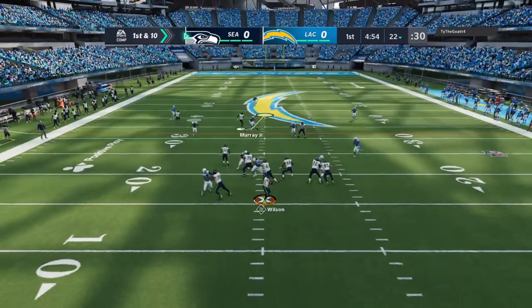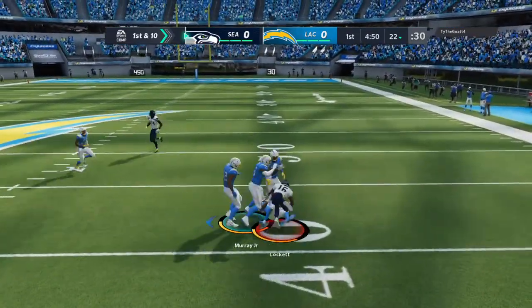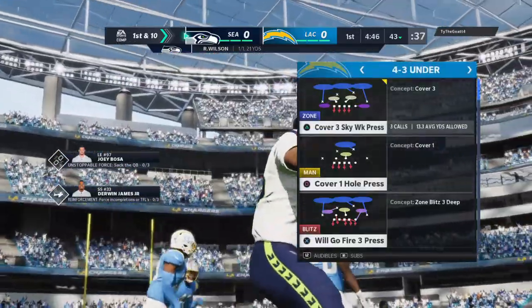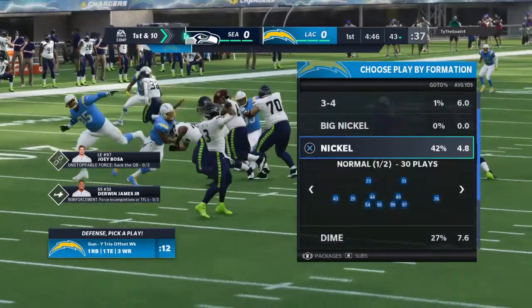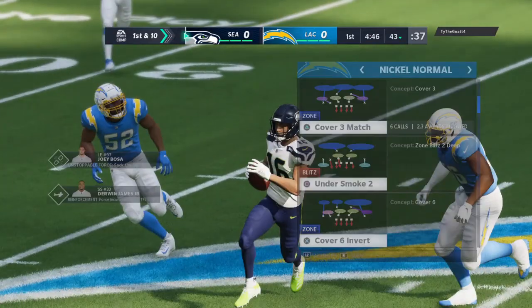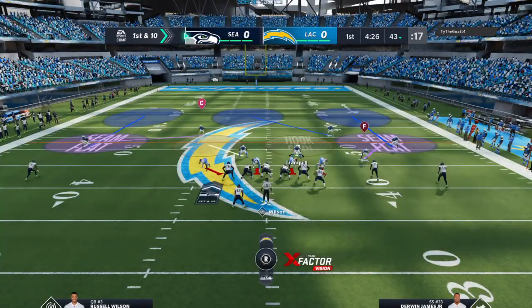They'll throw on 1st down with Wilson. The catch is made here by Tyler Lockett. And they're going to get this beyond the 40 before he's taken down. A good pickup there, 21 yards. 1st and 10 at the 43-yard line. One play has him up past the 40 already, and another 1st and 10.